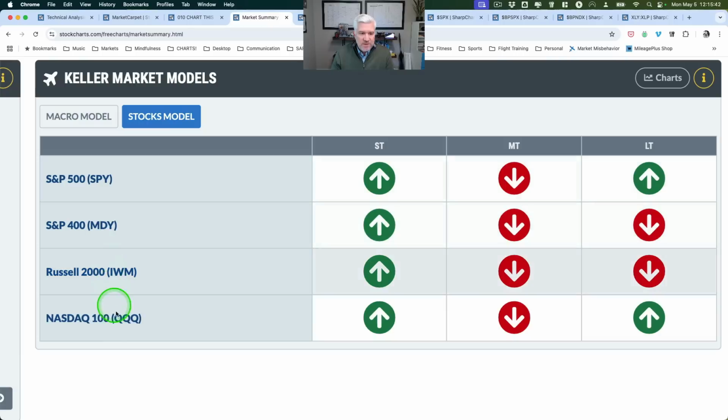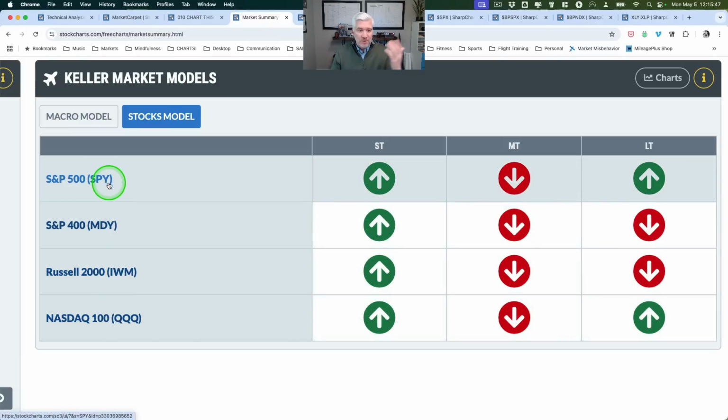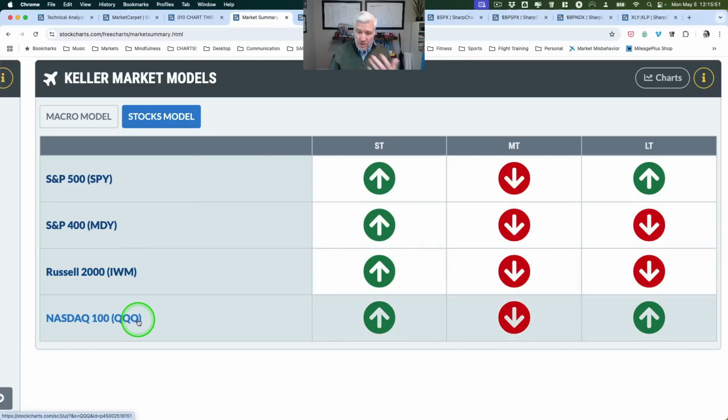But basically, these are the four main US ETFs that I'm tracking: the S&P large cap, S&P mid cap, Russell 2000 small cap, and the Nasdaq 100, more tech and communication names. 3 time frames. Short term for me is a couple weeks, medium term is a couple months, long term is a couple years. Totally generalizing there, but that's kind of how I would think of those different time frames.